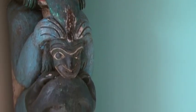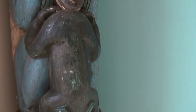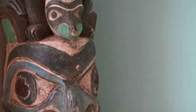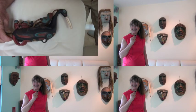They travel extensively to the Pacific Northwest, Alaska, Washington, and also up into British Columbia. So we're here at their home. They've got some amazing artifacts. We're going to learn a lot.